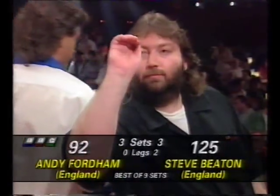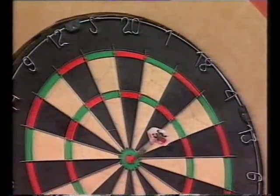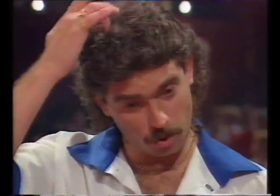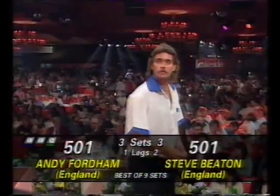115. Andy, you require 92. Taylor looks on. For treble 20, he's gone for the bull. Yes, single 10. Double 16. That's the third leg. So Andy Fordham. Yes, he's watching that. That's the way to go. Hit the bull. Fourth leg. Steve to throw first. Game on.